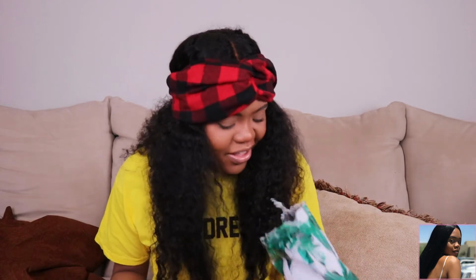It's cute. Oh, I'm messing up the packaging. Aw, it was so cute though. It came wrapped really, really nicely, but as I was opening it, of course, I ruined how it was wrapped.